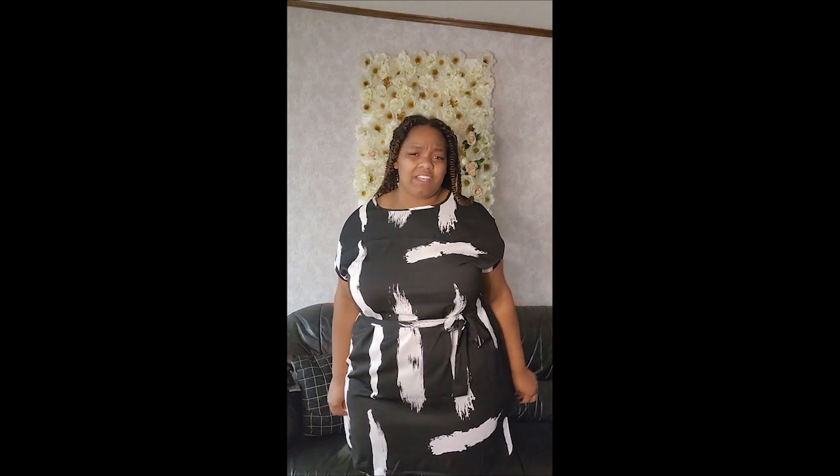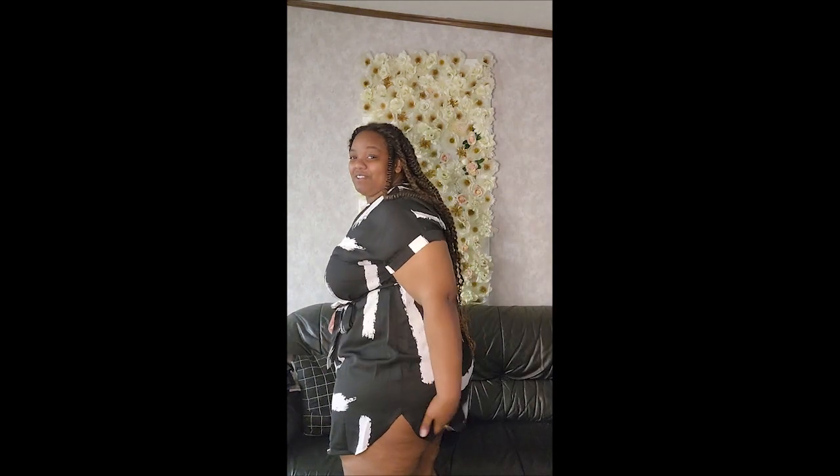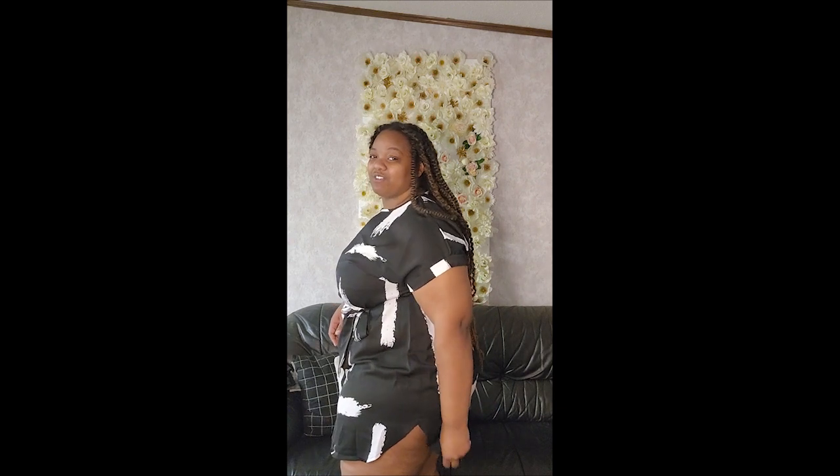All right, so here I am in our next item. It is this black and white dress. I think they call these shift dresses, I could be wrong. At first I was like, oh, I might be able to wear this to work. But then when I saw that little slit, and my butt, of course, stopped right here, and the dress is right there, I can't wear this to work.